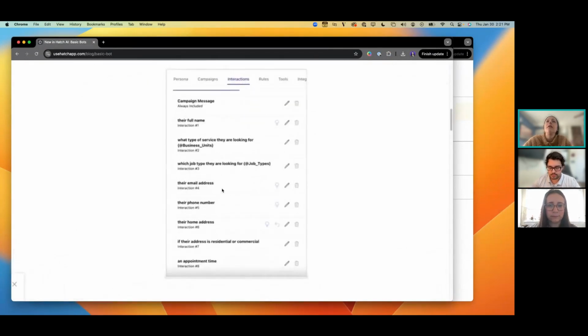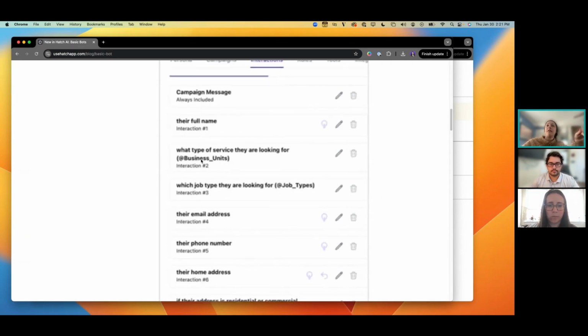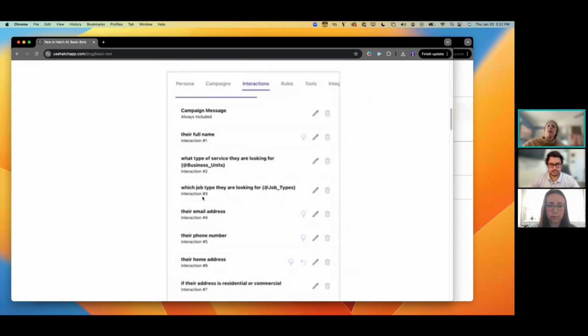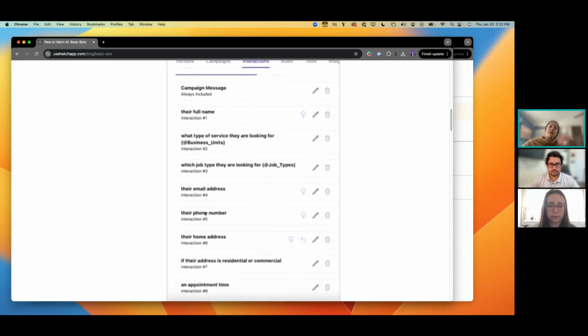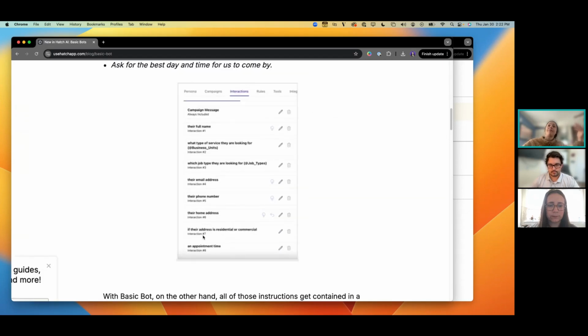So this is what the prompts look like in the legacy bot. It's a little bit blurry, but you guys can kind of get the gist of it, right? The campaign message goes out, and then this is asking, what is their name? This is all the information you're telling the bot to collect. What type of service are they looking for? Which job type are they looking for? Get their email address, get their phone number, basically all these rinse and repeat questions.